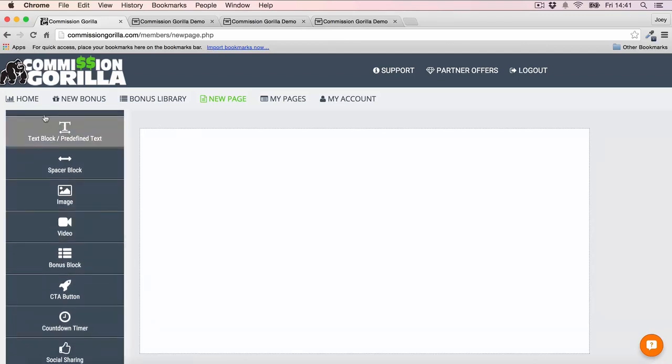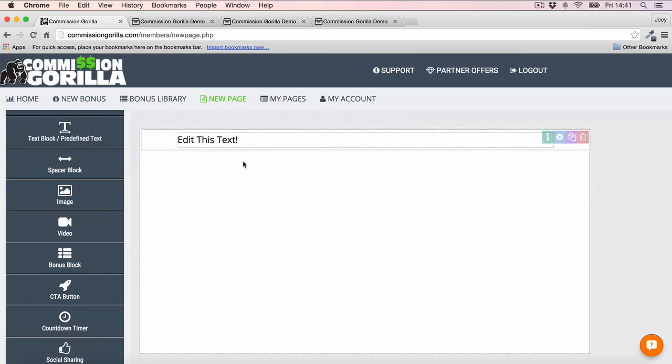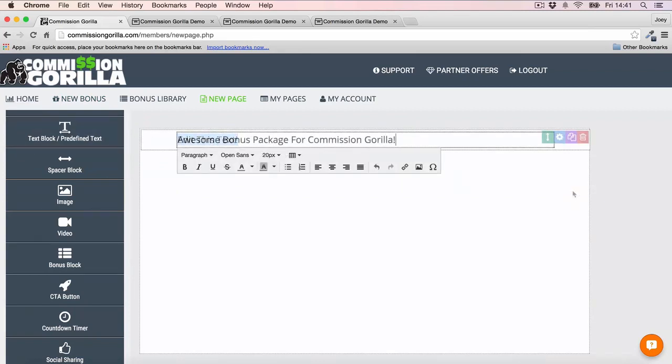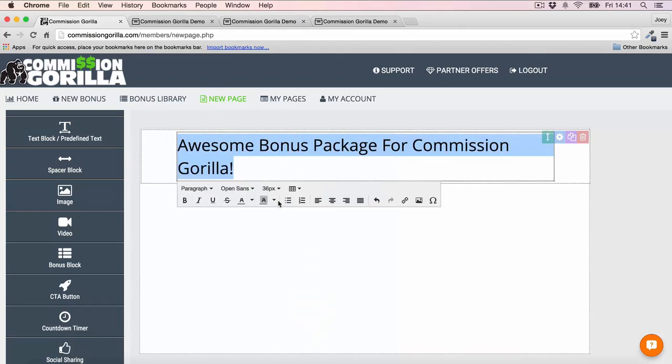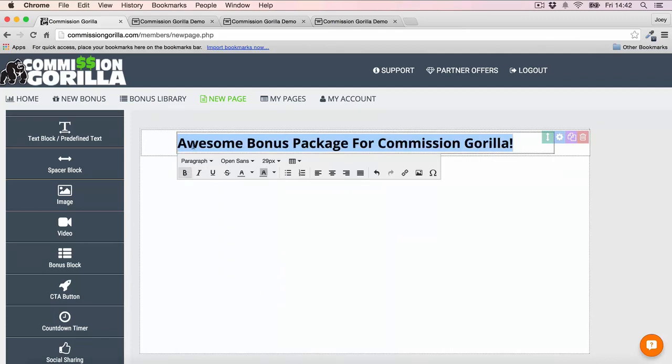So let's start by adding a nice headline to the page. We just drag and drop, and you can add a headline in here. All right, and this is all customizable, okay? You can highlight and change the size of the text simply by selecting it just like this. It's a standard WYSIWYG editor, okay? Make it bold. We can change the font as well.